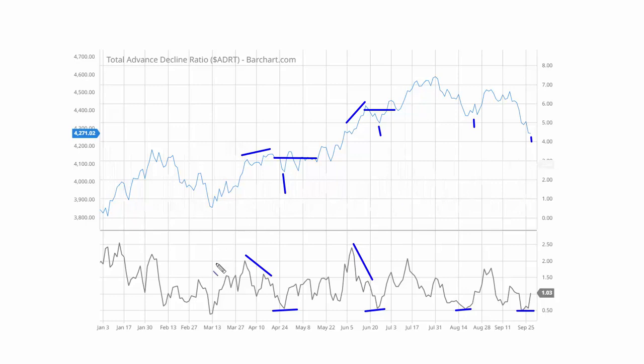So we'll see what happens. This is the 5-day moving average. The fact that we're above 1.0 tells us that over the last 5 days, advancers have beaten decliners. We'll see how it goes, but if the market has any health left, we should get a bounce very soon.